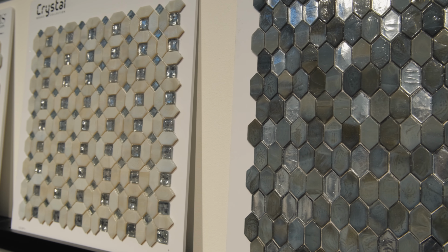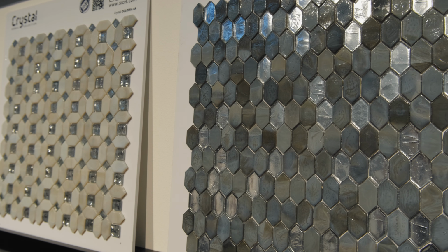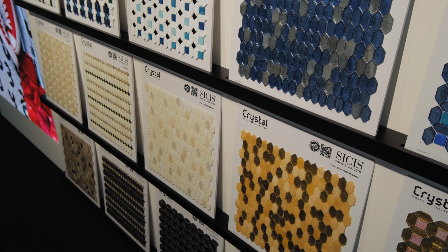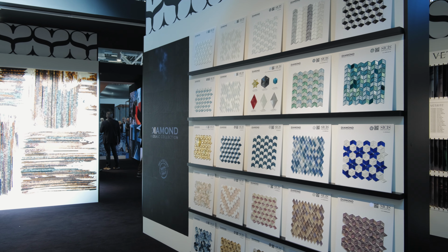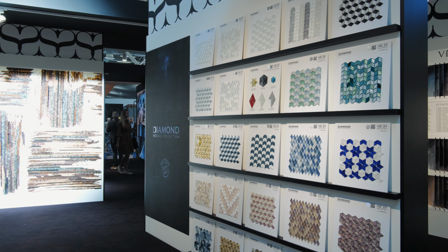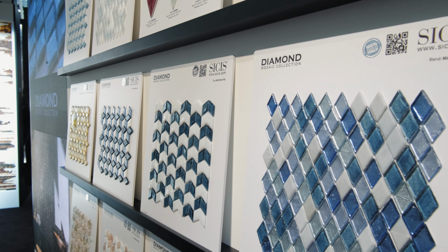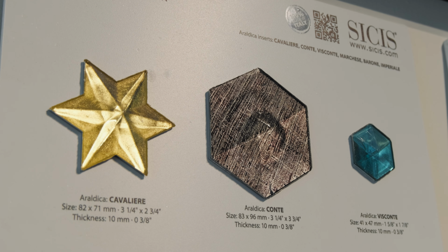This is Crystal. That is an elongated hexagon that can be folded into various patterns, both in terms of the joint pattern and in terms of different colors and finishes. Diamond is very interesting. A diamond is a rhombus-shaped chip, which gives the same possibilities for both combinations of patterns and combination of different colors and finishes.